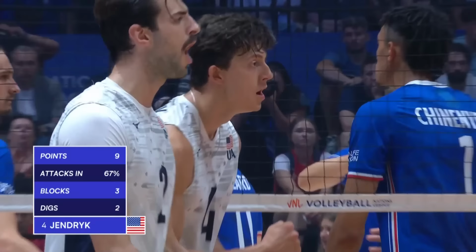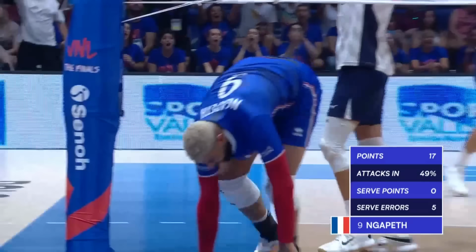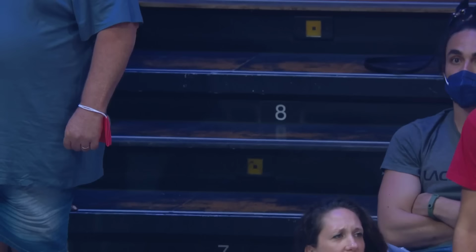Jendrick, well, 9 points. But it's the manner in which the team has come together and just done what they've needed to do. And the way they've been able to shut this man down, Engepet. He was rolling in the first two sets, really doing whatever he wanted. And now even the small little tricks and throws that he normally does, they're handling very well. We'll see if he can step back up.